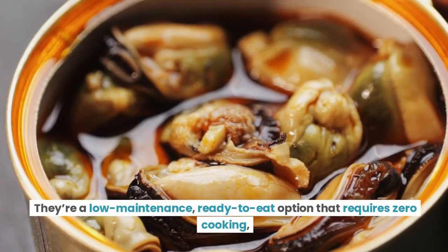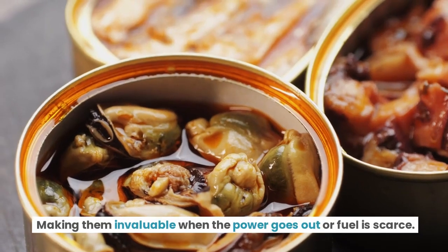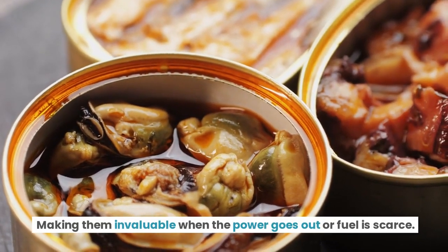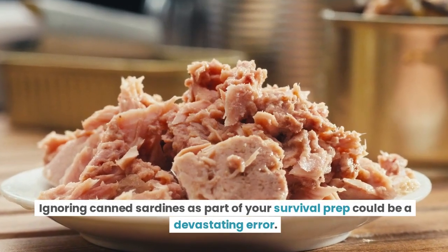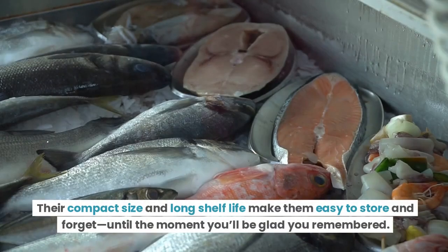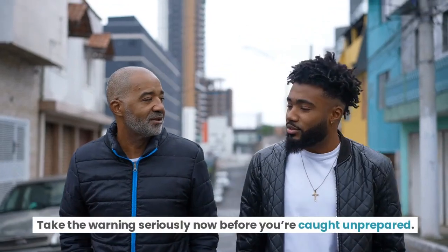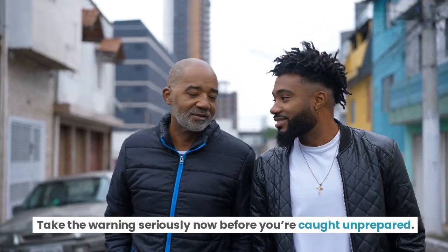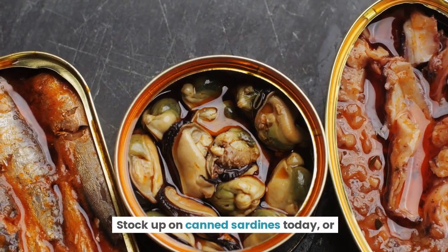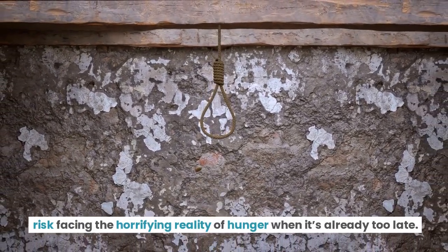They're a low-maintenance, ready-to-eat option that requires zero cooking, making them invaluable when the power goes out or fuel is scarce. Ignoring canned sardines as part of your survival prep could be a devastating error. Their compact size and long shelf life make them easy to store and forget until the moment you'll be glad you remembered. Take the warning seriously now before you're caught unprepared. Stock up on canned sardines today, or risk facing the horrifying reality of hunger when it's already too late.